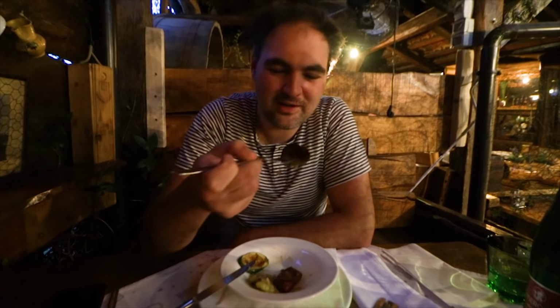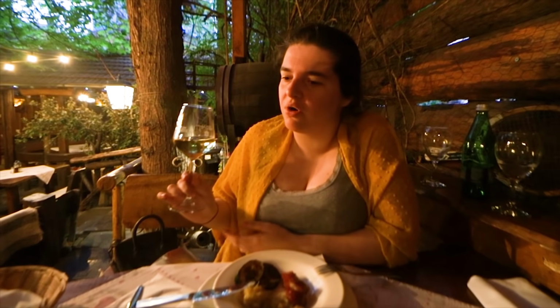For good measure, I'm gonna try the vegetable as well. You like it? Tastes very strong. Tastes grilled, a little bit like olive oil. Very good. This is one of my favorite food tours that we've done in Europe so far. So the food here really is super good. We are going to enjoy this.